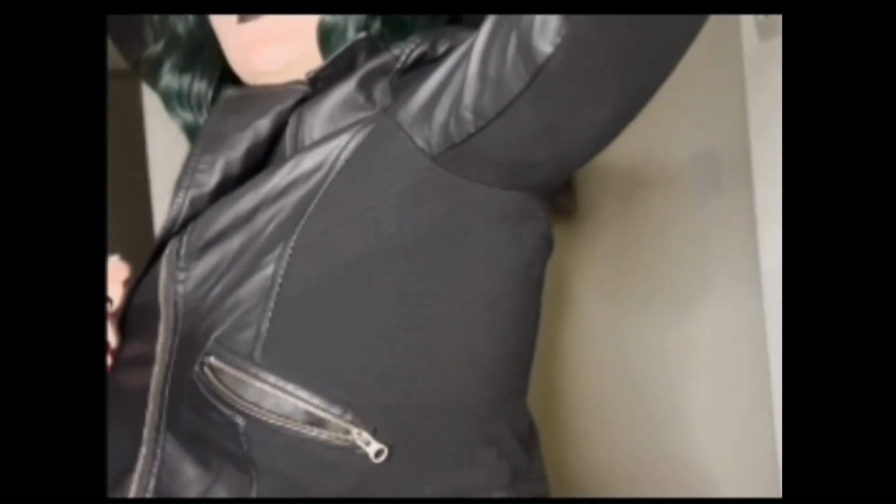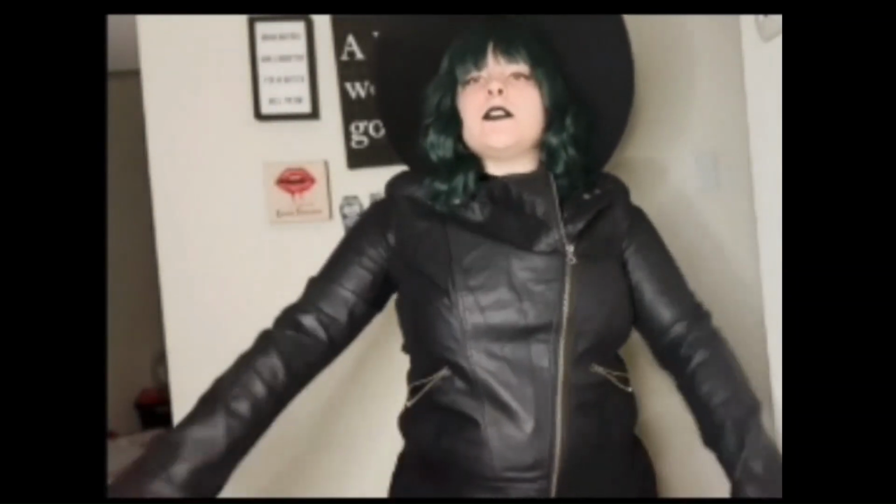And what I love the most is the little pockets here. But it's the fact that on the side, if you are just a little bit wider, it stretches on the sides. So when you go to put this on, it stretches, and you don't feel like you're constrained. I really do love this jacket.